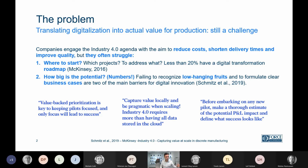As you know, the Industry 4.0 agenda is particularly wide, and it's not always clear from which technologies a specific company, in its specific context and with its specific needs and goals, can get the most benefit. So it's fundamental for companies to understand where it's better for them to start, which projects to address in their specific context.